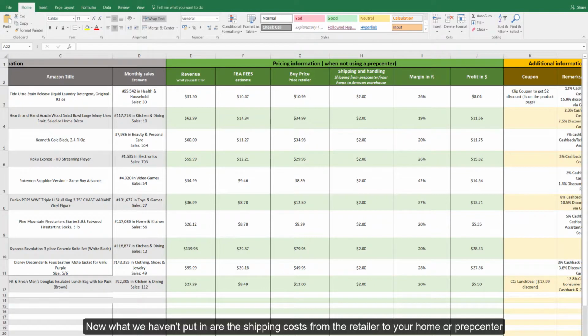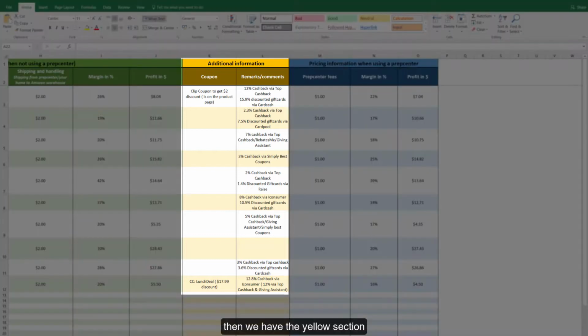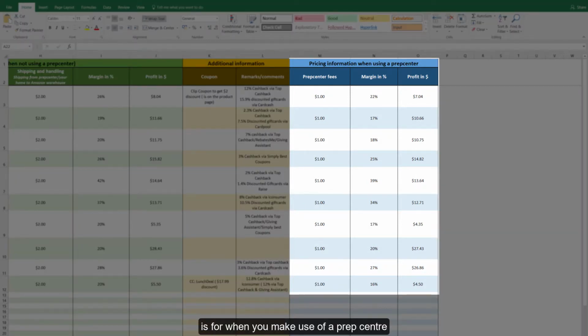Now, what we haven't put in are the shipping costs from the retailer to your home or prep center. This is not because we were too lazy or that we forgot, but simply because these costs are highly variable depending on where you live and on how much you buy. Then we have the yellow section. Here we put in all the additional information we have at our disposal, as well as coupon codes. The last section, or the blue section, is for when you make use of a prep center.